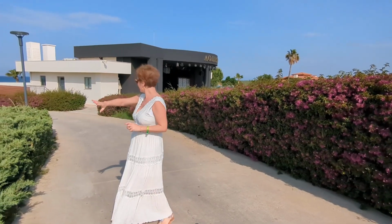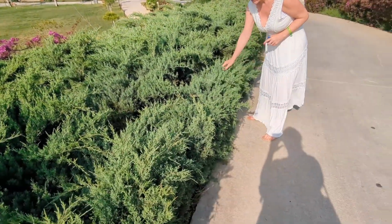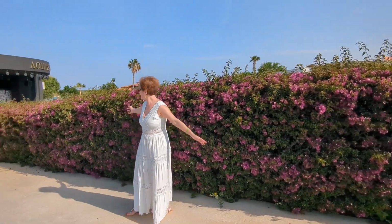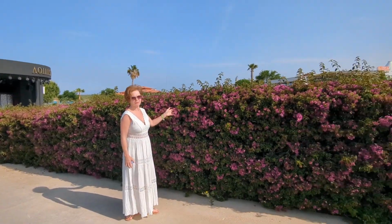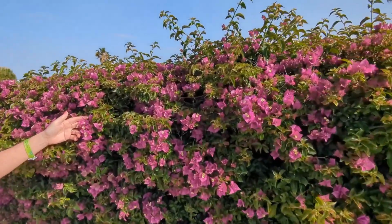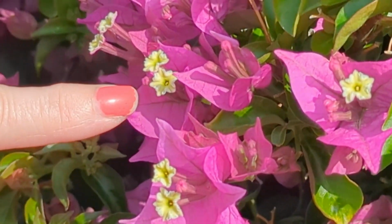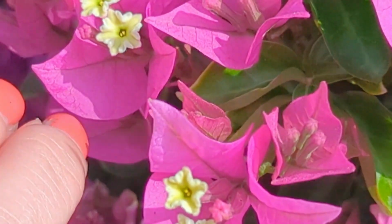So on the left here, sweeping down, you've got this low-growing fir, conifer, and then look at the length of this bougainvillea hedge here, just gorgeous. Have a look at the flowers. I've never seen it closer before. Isn't that gorgeous? I love how you get this little white flower inside. That looks like a little face, look.